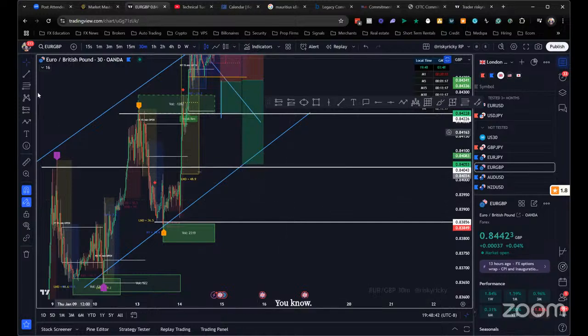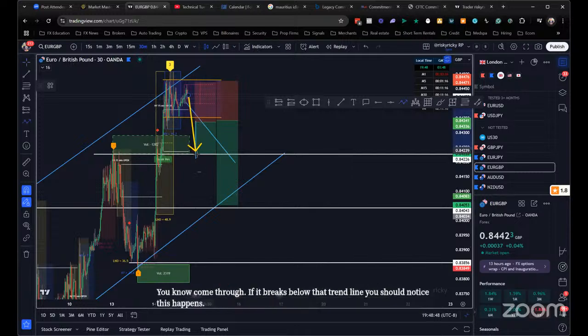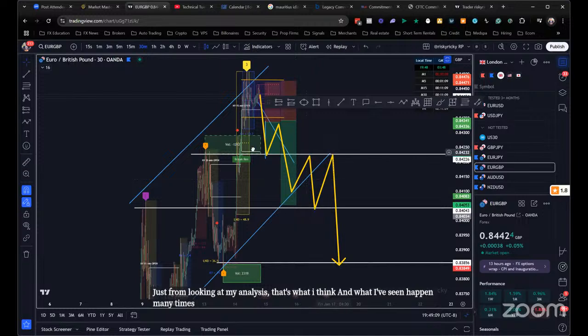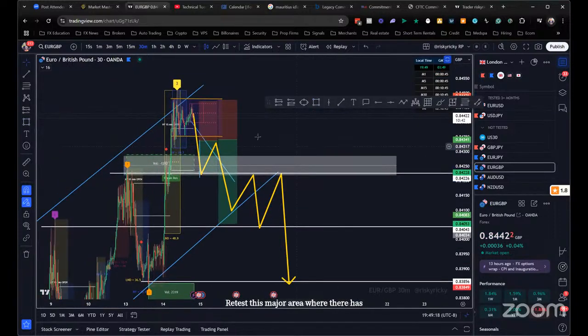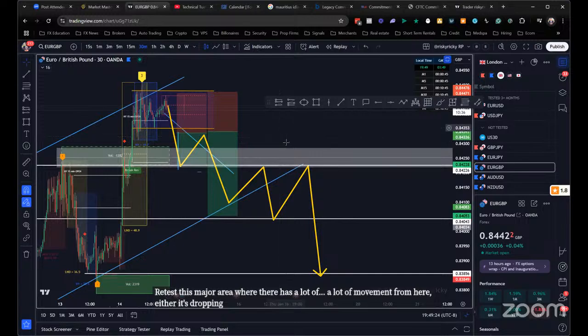But if it breaks below that trend line, you should notice this happen. So I would say it's probably going to do this, this, this, this, this, this, this. Just from looking at my analysis, that's what I think. And what I've seen happen many times, that usually happens just like that. Retest this major area where there has been a lot of movement from here. Either it's dropping down or it's breaking up.